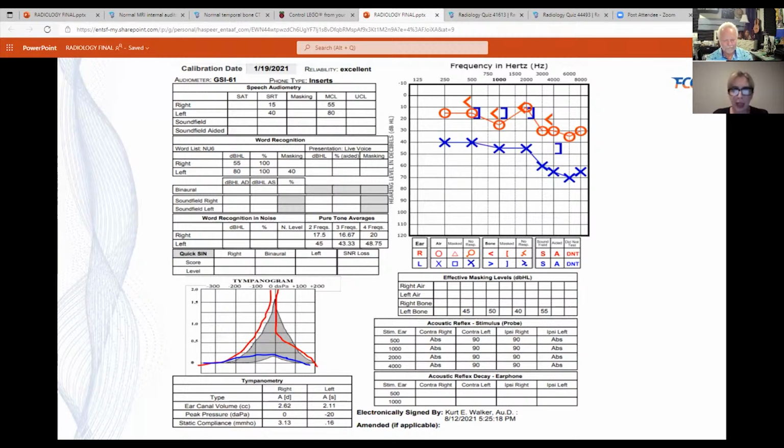We also look at the acoustic reflex, which is to the right of the tympanogram section. And that is a series of beeps that stimulates the contraction of the ossicular chain. You heard Dr. Weidick mention the malleus, incus, and stapes, the bones of the middle ear. This test presents a stimulus that causes those bones and muscles to contract, and we can measure the decibel level at which that contraction occurs.